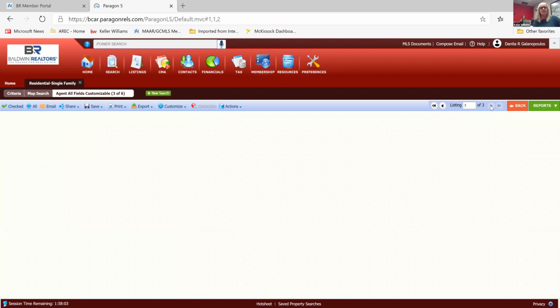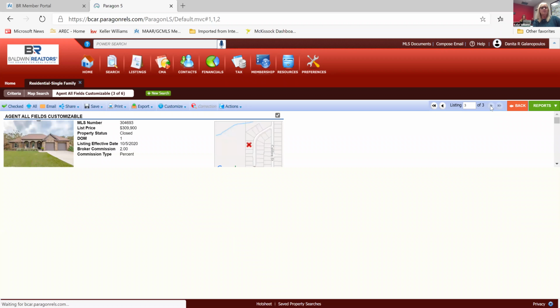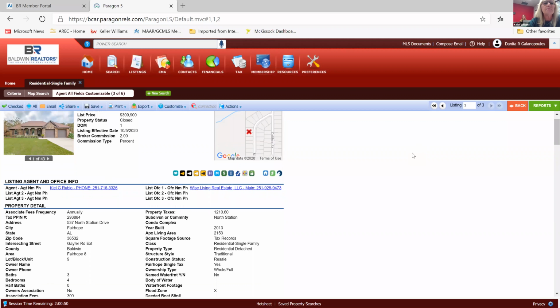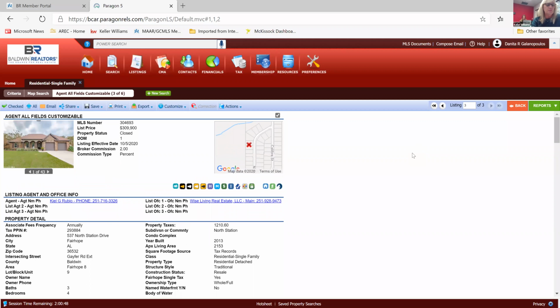Okay, off my soapbox. Here's our next one. Ooh, I love this house and I know the people who live in it. So I'm definitely going to go with this one. Yeah, this one was on the market for 1 day. Everybody loves this house.